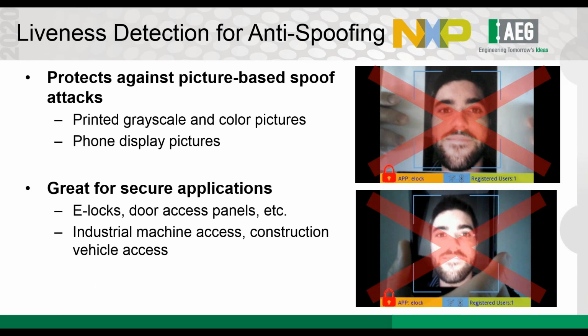And Don had showed you the liveness detection for anti-spoofing. It protects against picture-based applications. So you see the photo there. It's not going to allow that individual, based on showing a photograph, to gain access with this particular platform. And the same goes for showing a photo from a cell phone. So a very robust consumer-based secure access platform.